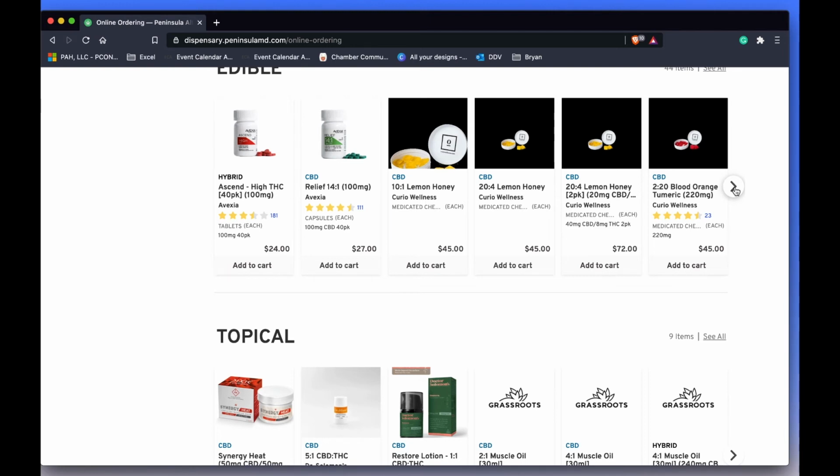But what we'll find as we go through some of these products that we have at our dispensary, because of some of the additional components that are added to these on top of THC, they have a more desired effect. For instance, the very first one that you'll see is the Ascend product right here, which is a high THC product that we have in that is 100 milligrams in total. Let me click on it.